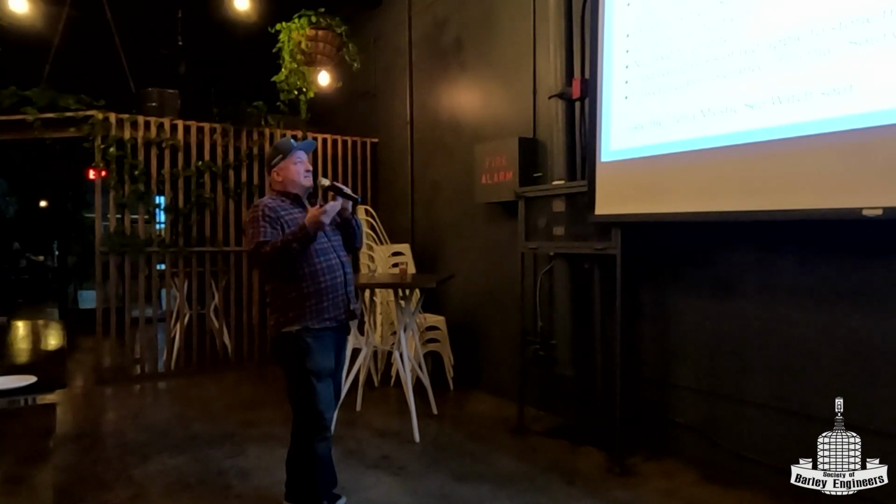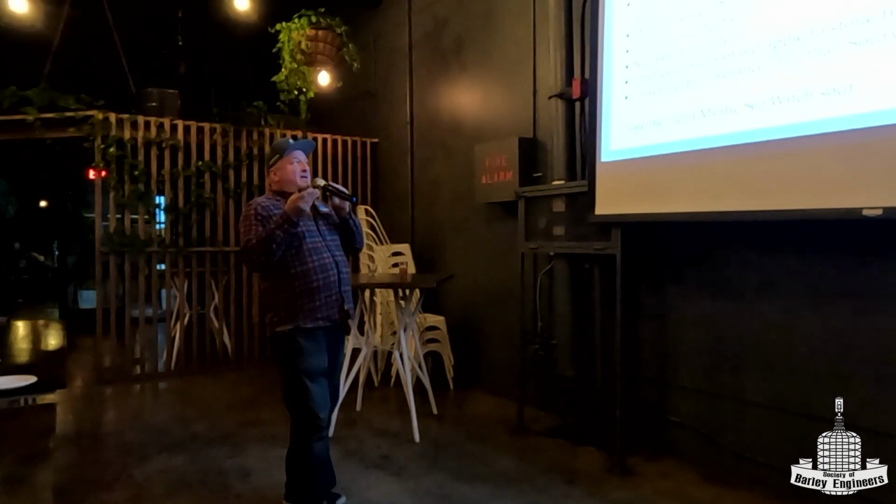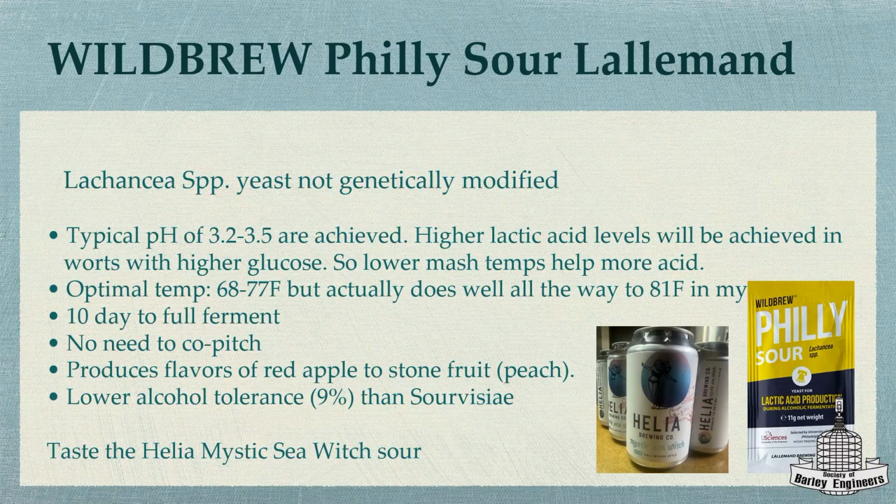The nice thing is the Philly Sour does like it a little bit warmer than your regular ale yeast. So that can also be a benefit in a warmer climate. If it's summer and you don't have controlled fermentation, boom, Philly Sour. It is not a Sac yeast. It's a Lachancea. I'm mispronouncing it already, but it's a different species, not Saccharomyces cerevisiae. So it has its own unique flavors. And I think it does have a little bit more tropical notes, peach or something like that.